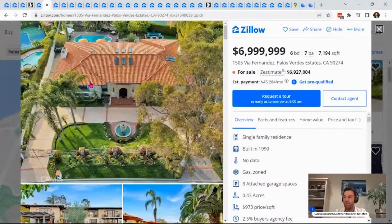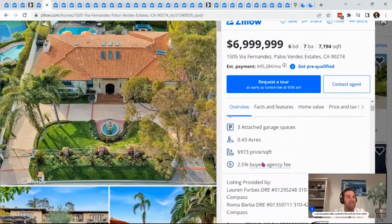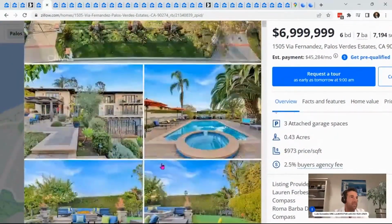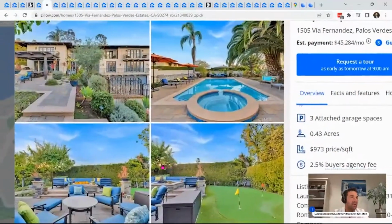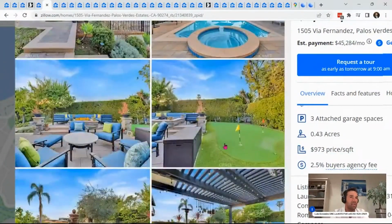Let's go to 1505 Via Fernandez. 7,194 square feet, 6 bedroom, 7 bath. It is in Palos Verdes Estates, just under a half an acre, 7 million bucks. This sold, I think, back in 2018 for 4.9.